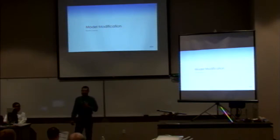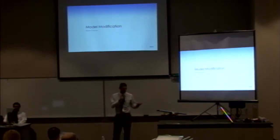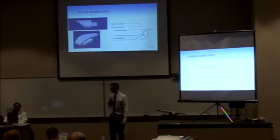And I'll hand it off to Kevin Garcia for model modification. Once again, I'm Kevin Garcia. I'll be going over model modification for the DS-900 based off of our previous results. So like Mac was saying, we have a lot of drag. We need to figure out how to get rid of that drag. Like you can see on the bottom picture of the primary screen, the large adverse pressure gradient coming off the backside of the fuselage there. So our goal was to decrease that pressure gradient by making a more gradual slope from the aft of the fuselage to the start of the empennage there on the primary screen.